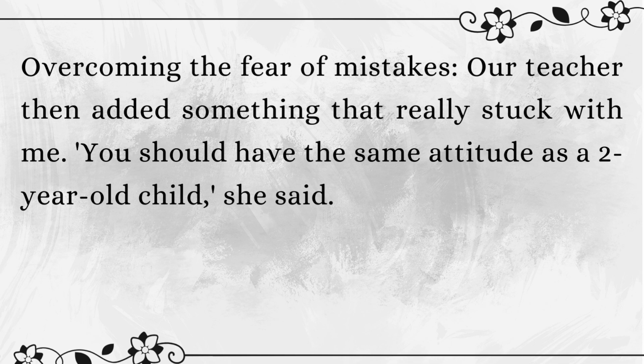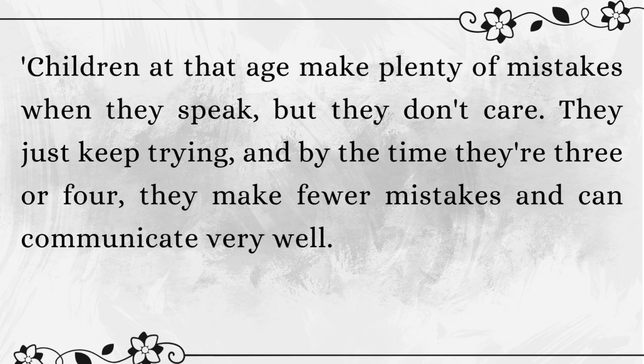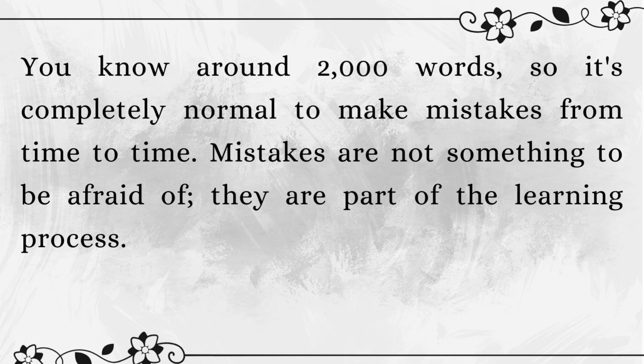Overcoming the fear of mistakes, our teacher then added something that really stuck with me. "You should have the same attitude as a 2-year-old child," she said. "Children at that age make plenty of mistakes when they speak, but they don't care. They just keep trying, and by the time they're 3 or 4, they make fewer mistakes and can communicate very well. You know around 2,000 words, so it's completely normal to make mistakes from time to time.